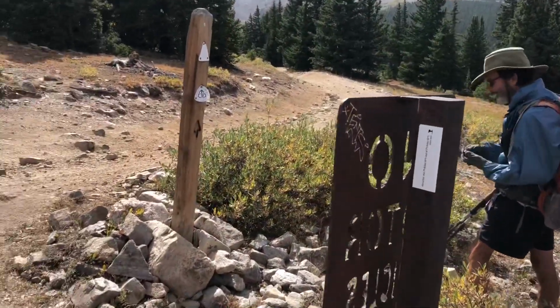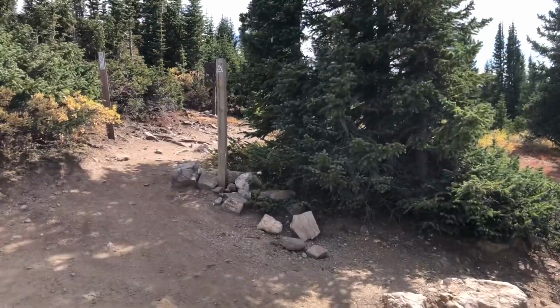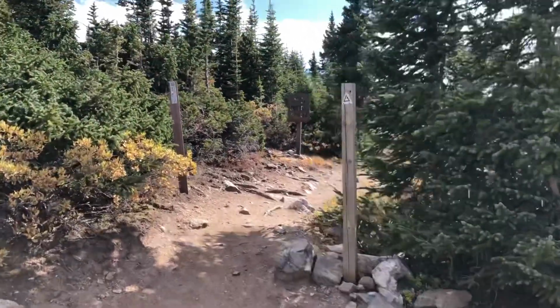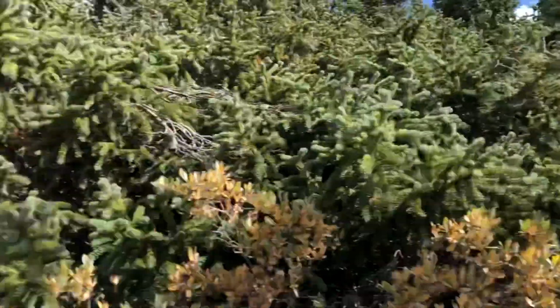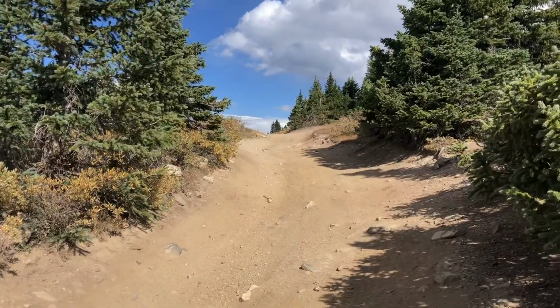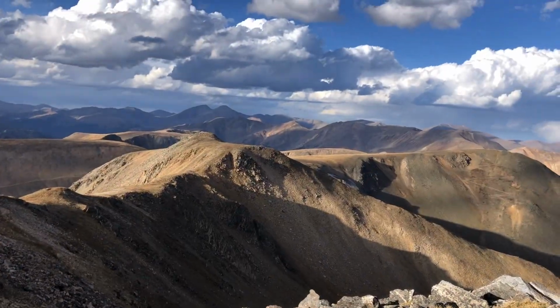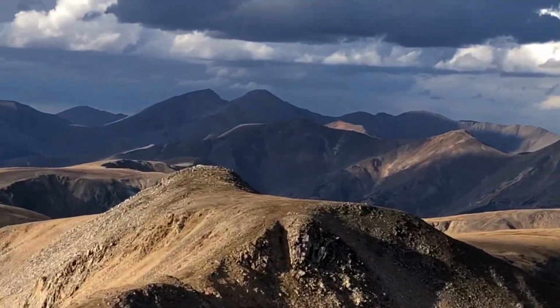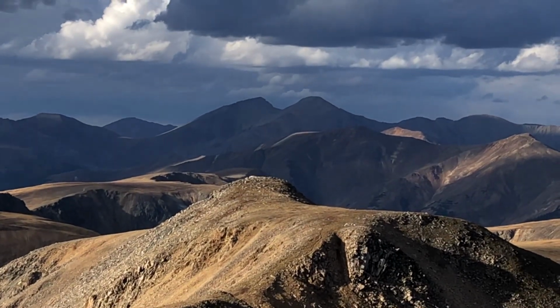All right, here's where it ends. We are leaving the Colorado Trail. CDT goes this way. Goodbye, beautifully groomed trail, and we get the dirt road. There's Gray's Peak, a rounded one. Gonna climb that in a day or two.